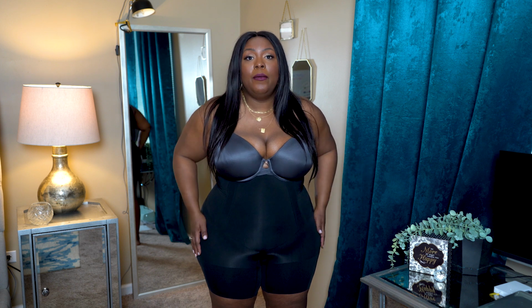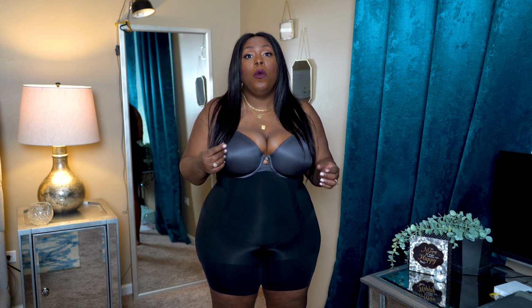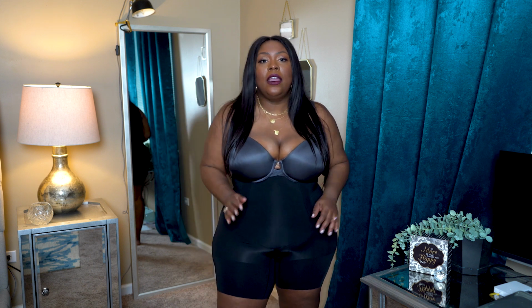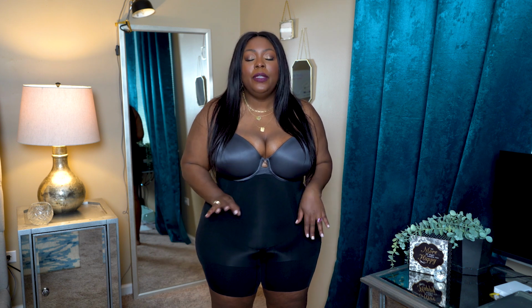With that being said, I'm wearing a 2X in their short version of the shaper. Now this particular one has hidden panels, which I really do love, especially if you're going to wear it under something that's a little bit more sheer, or maybe the fabric is a little thinner. This one is really nice for that, and it also doesn't swish. So I really, really love this particular garment for that reason.